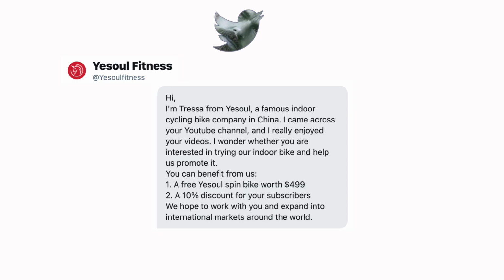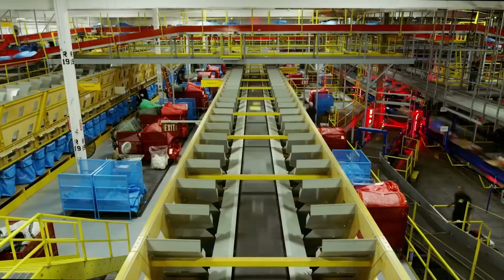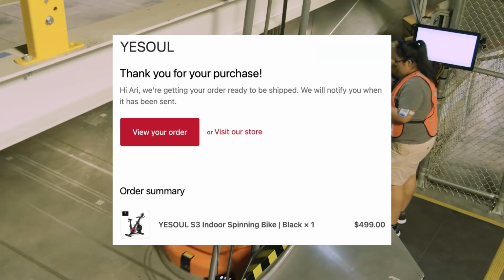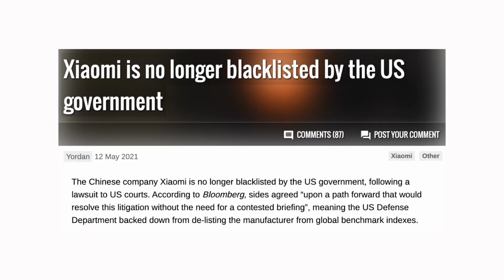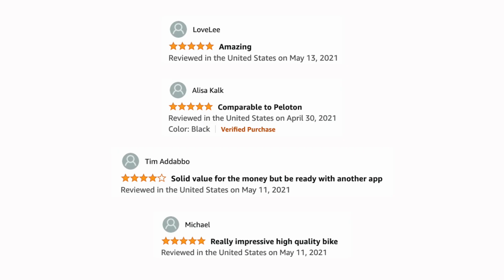So when a company DM'd me on Twitter asking if I could review their model, I said, "Hello, I would love to try out your product." While I waited for my package to arrive, I figured I would do a little research on the company. The Yisol Smart Connected Spin Bike is, as far as I can tell, produced by Xiaomi, a Chinese electronics company which is no longer blacklisted by the US government. So I guess that's good. It retails for $599, but seems to be in some type of perpetual sale. Either way, it's got some good reviews.